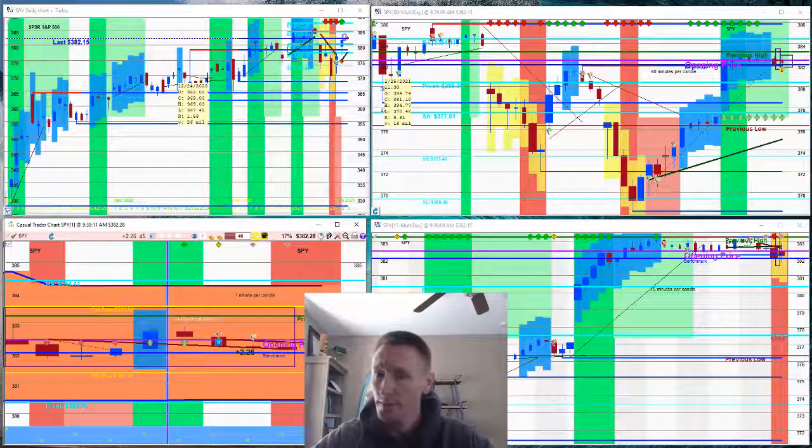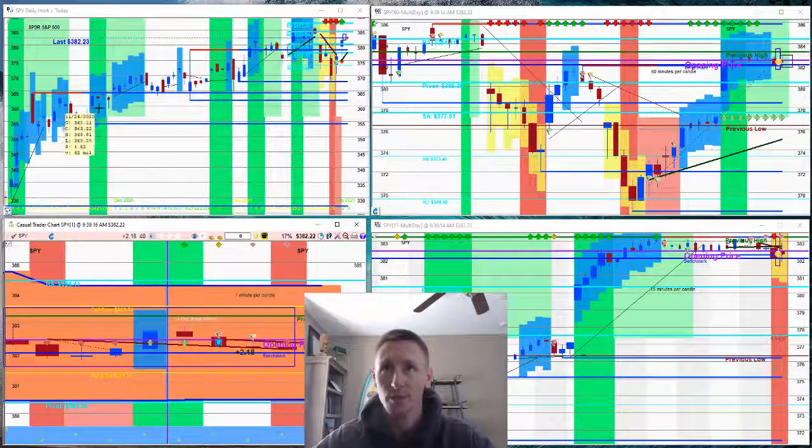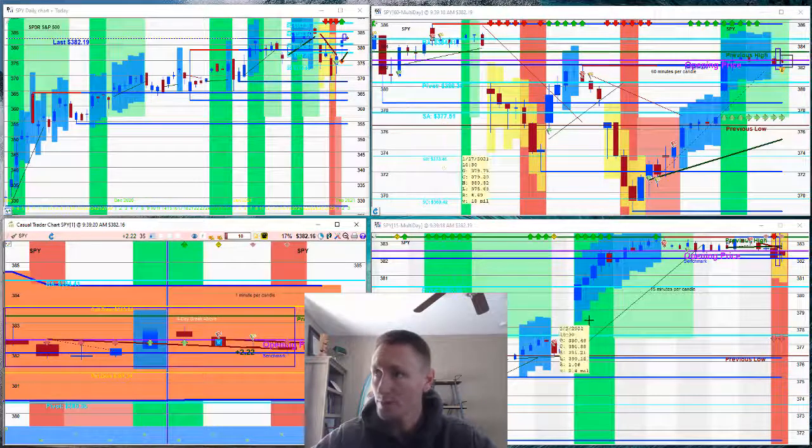So zoom out just like a map. Just go ahead and zoom out, look at your different scales. So the daily scale, each one of these candles is 1 day. On this one it's 1 hour, and then this one's 15 minutes.